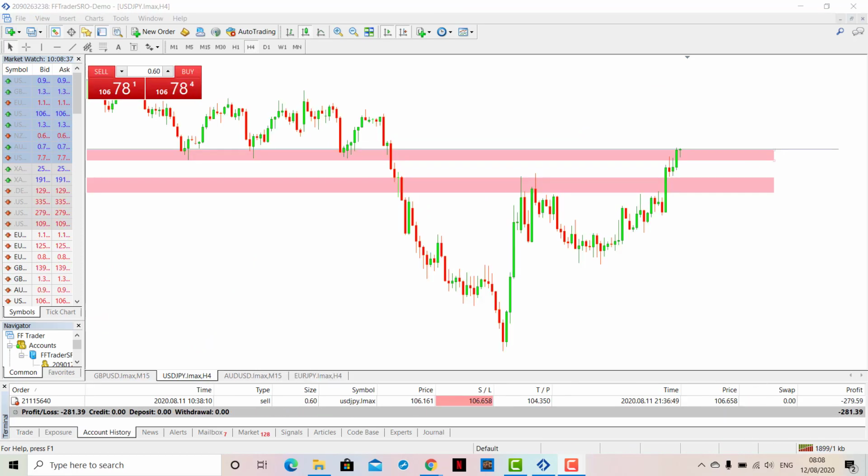Good morning, everybody. I didn't get the chance to look at the charts last night. Well, I had a chance to have a quick glance at them, but I didn't have a chance to record a video. So the USD yen has stopped us out and went well above this previous area of resistance.